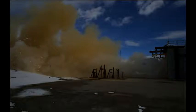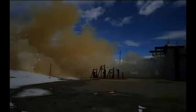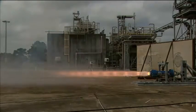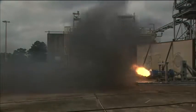Other rocket tests, including the firing of the first stage igniter and the ullage motor test, further advance the development of hardware as it moves from the drawing board to the test stand.